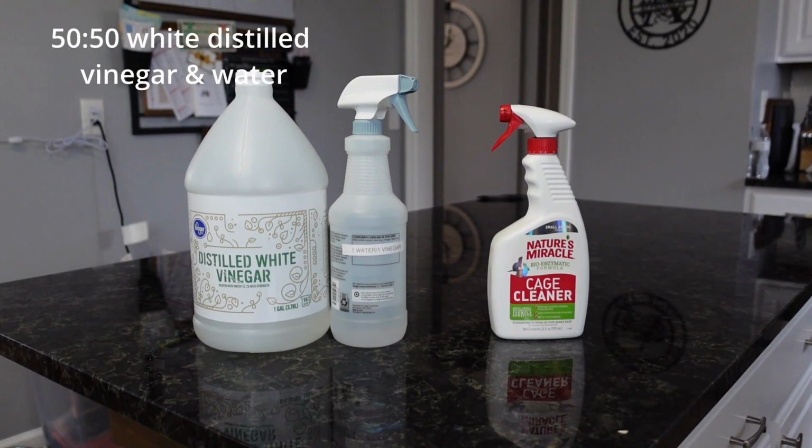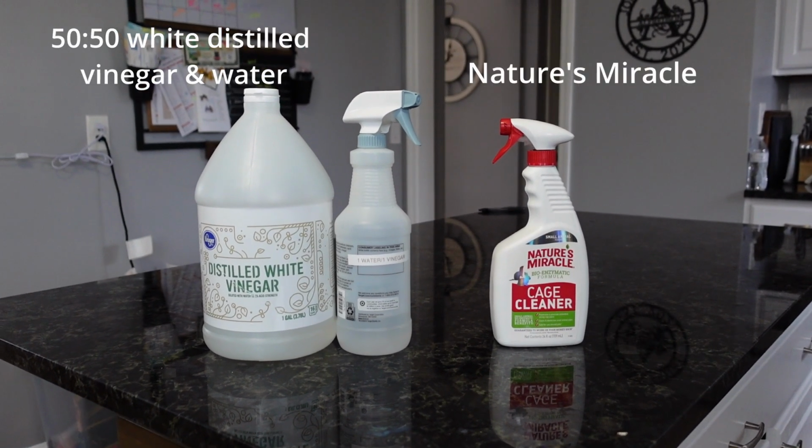Now that we've got the bedding out of the cage, how do we clean it? And with what? My two favorite options for cleaning spray are a 50-50 water white distilled vinegar mix or Nature's Miracle small pet cage cleaner. Both options are really effective and safe for your pet.